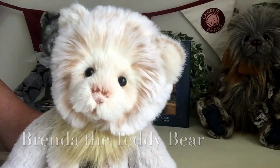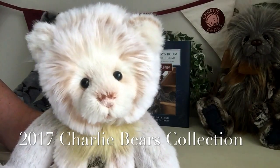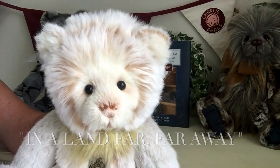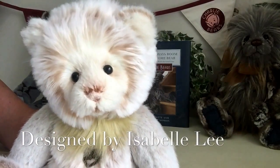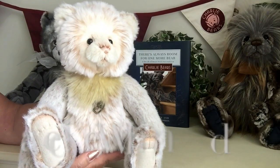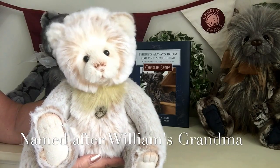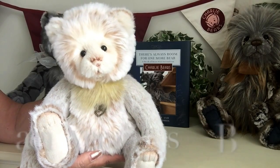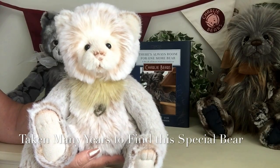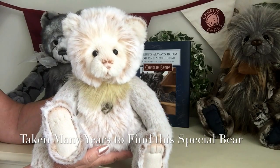And Brenda is a teddy bear that's been designed by Charlie Bears. Now this gorgeous little girl is part of the 2017 collection, In a Land Far, Far Away. She's been designed by Isabel Lee and co-designed by Charlotte Morris, that we know as Charlie. And this bear is also really quite special because Brenda has actually been named after William's grandma. And it's taken him many years to find that bear that he feels replicates his grandma. And this is her, Brenda. And isn't she absolutely gorgeous?